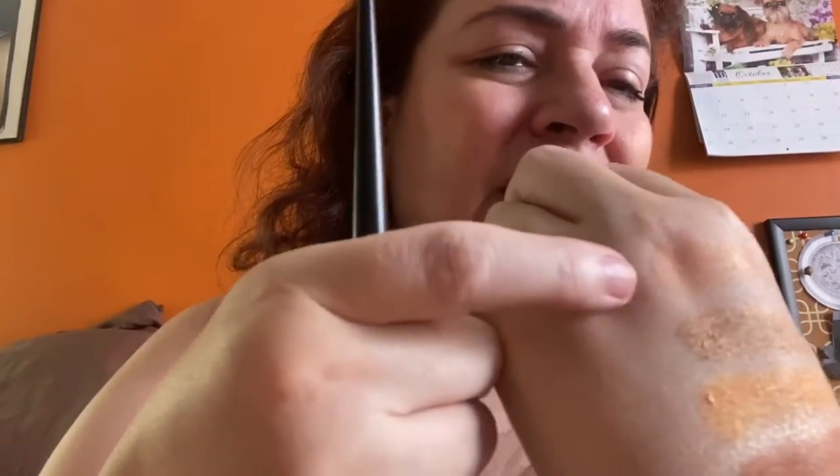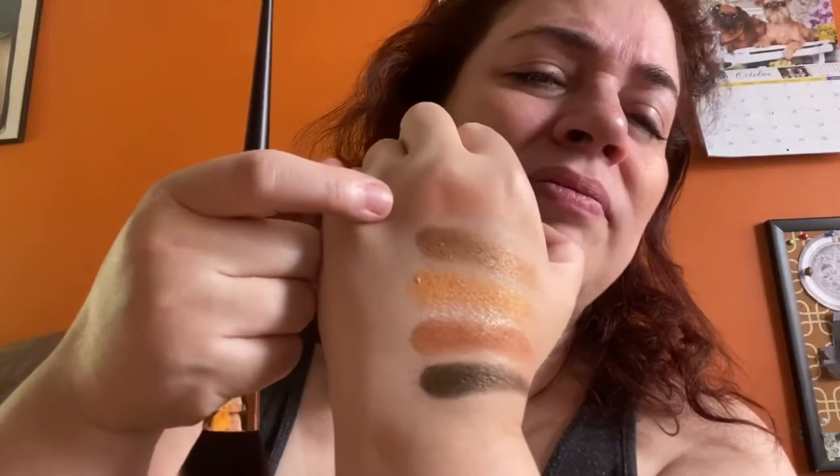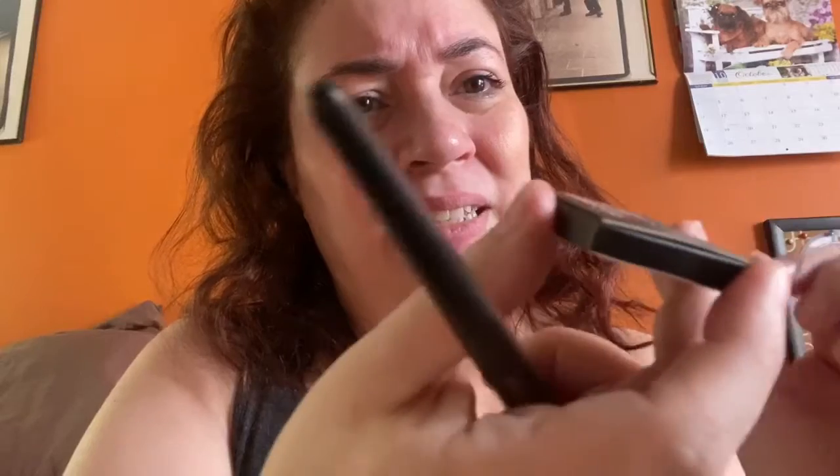This is pretty bold, considering I only took a little bit off. I'll just do this real quick. And I'll put it right next to it so you can see. That's the blush color up there. Sort of like a peach. I like it. And what's interesting is that this has like a magnet. It closes, this little thing. It's amazing.